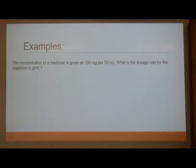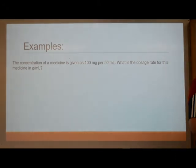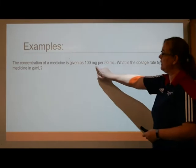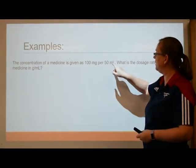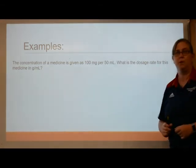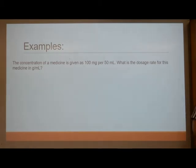This bit you can write down. First example. The concentration of a particular medicine is given as 100 milligrams per 50 milliliters. What is this rate in grams per milliliter? That's what we're going to work out.